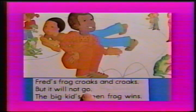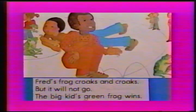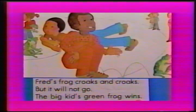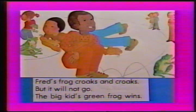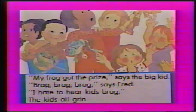You see? And whose frog is winning? What color is the frog? Wins. Right. The big kid's green frog here. He's the one that's winning. Aha! Just what we thought might happen.